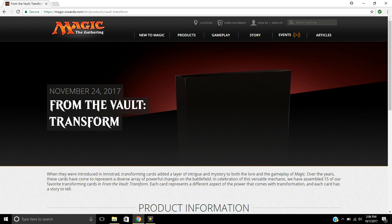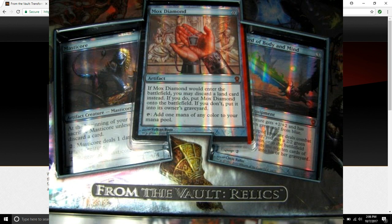This time we're going to be looking at From the Vault Transform. It's supposed to be coming out the 24th of November. And in case you are unsure of what From the Vault is, if you've seen any of these cards that have this over glossy foiling process that they're super shiny and they're likely going to blind you if you have any glare in your room at all, that's a From the Vault card.